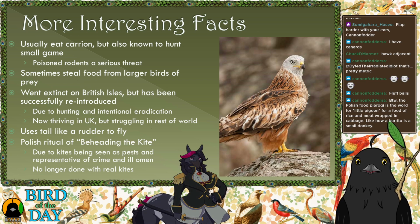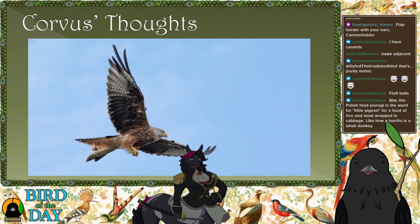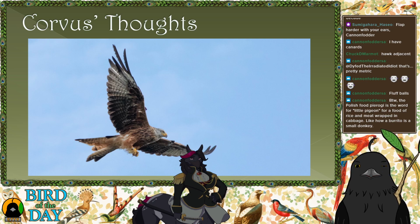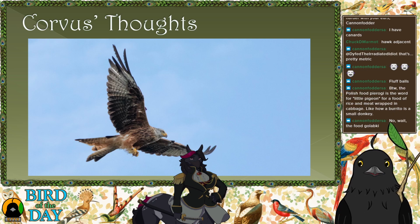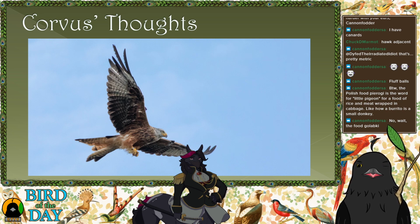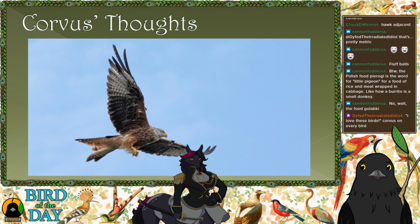So my final thoughts on the red kite is I love these birds. I mean, I like birds of prey. I think they're cool, as mean as they can seem. They provide a very valuable and important service. Do you like mice and rats? Then you should love them. If the answer to that is no, then you should absolutely love birds of prey. And carrion eaters are super important for the environment.